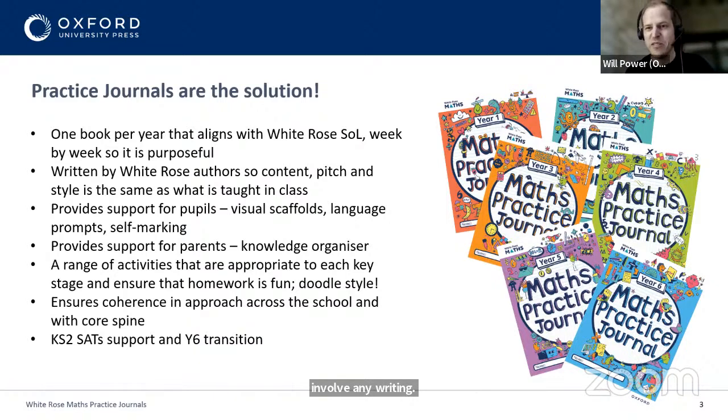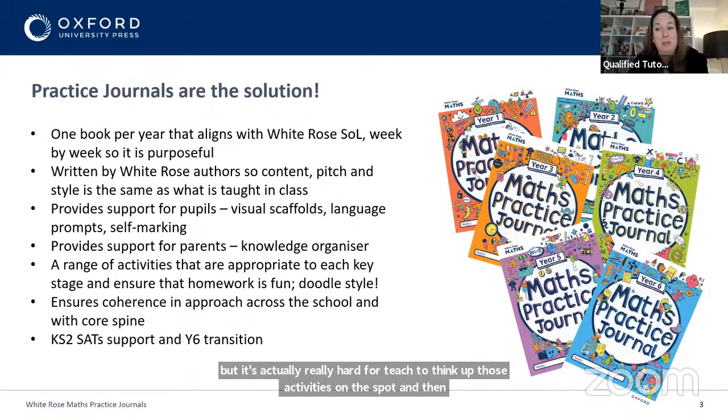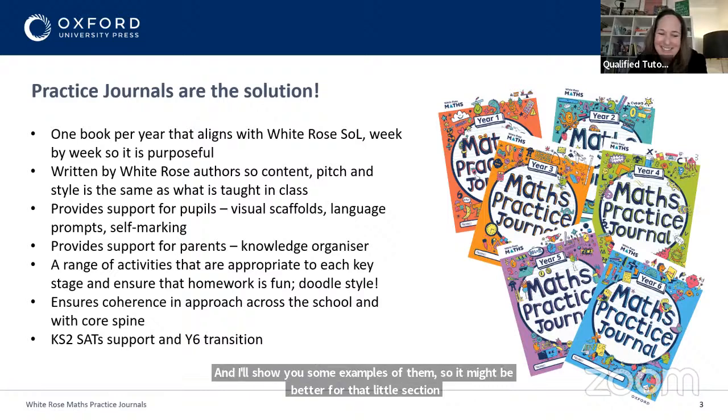find something, like go and find a label on a packet in your pantry that has a decimal in it. Fun things like that that I know schools want to get kids to be doing. It's that real world maths thing, but it's actually really hard for teachers to think up those activities on the spot. I'll show you some examples of them, so it might be better to ask then, and you can see exactly what I mean.